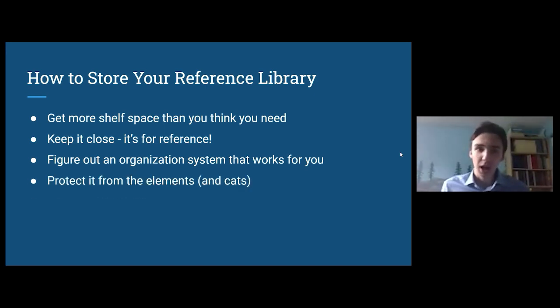Protect it from the elements. If you live in a really humid area, keep that in mind. Maybe get a dehumidifier or something like that. If the books inside are ruined and the information is ruined, it's not much good to you as a reference library. If you have extreme temperatures in your area, keep that in mind as well.